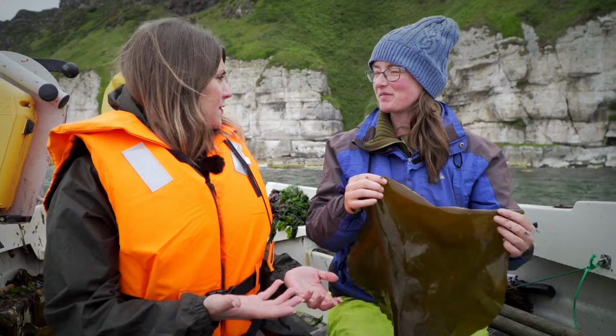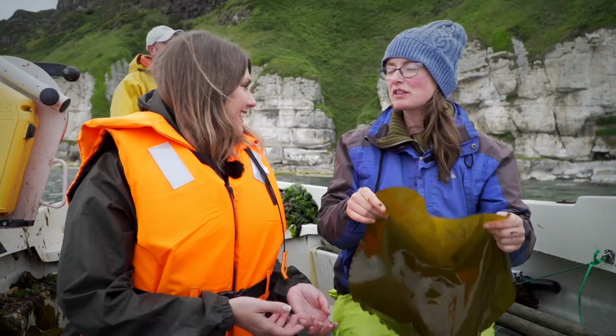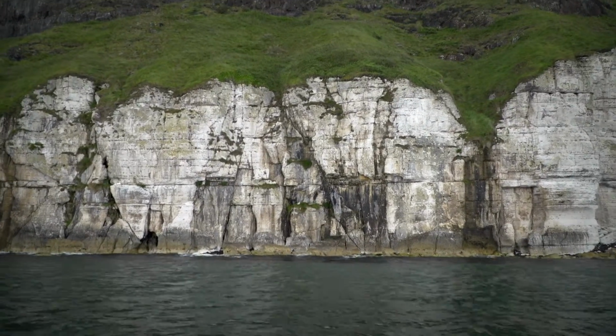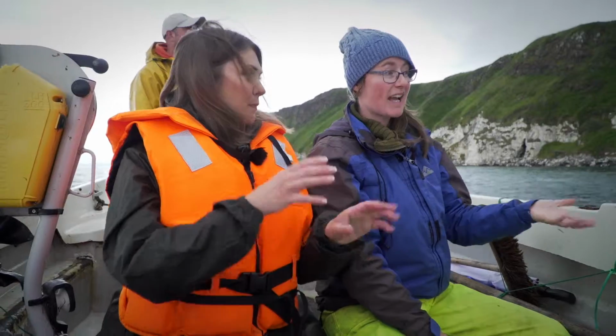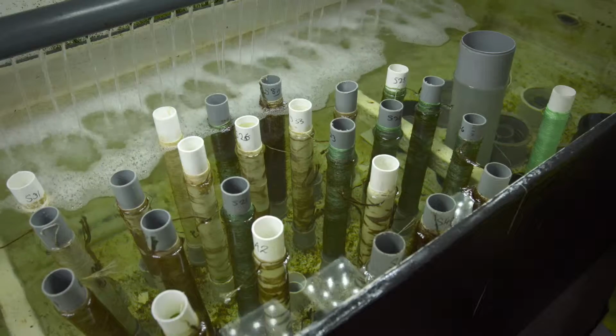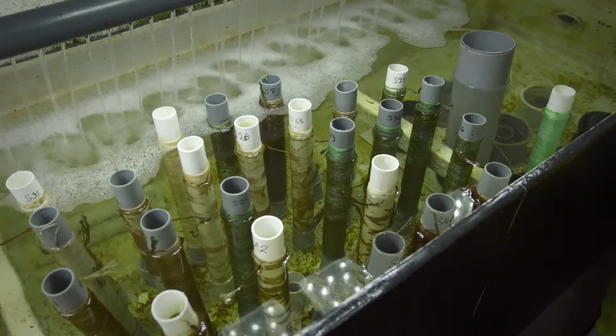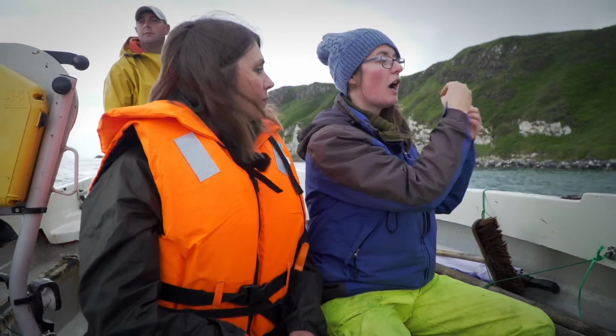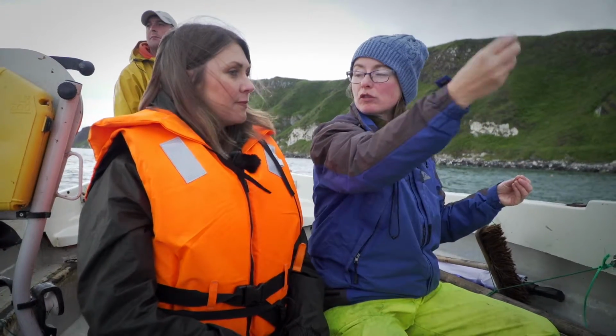In all sorts of different forms. Yes, in noodles, in pesto, in salad cut. So what's actually happening here at the minute? So this is the second phase of its growth. So we take the little seedlings, the tiny little seedlings that you've seen in the nursery, the lab there. We come out to the ropes here and we transplant them onto the bigger ropes.